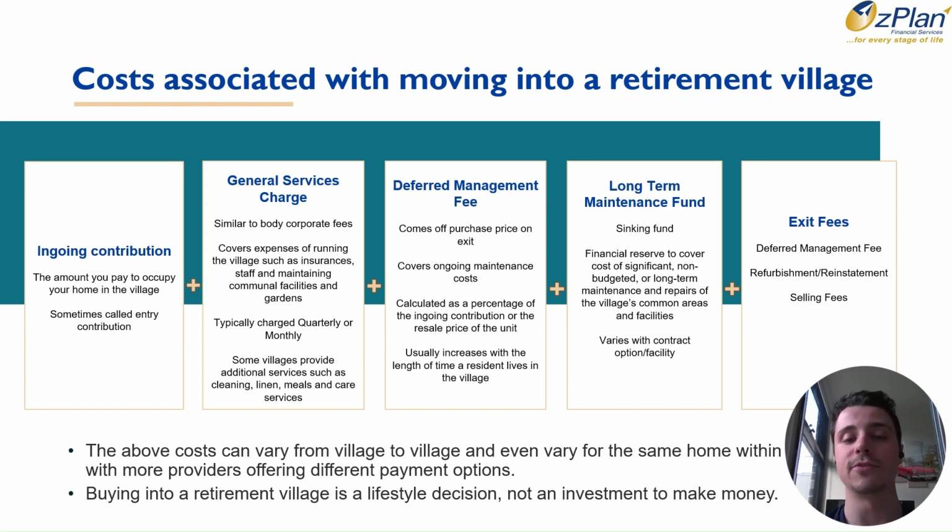We also have what's called a deferred management fee. So this comes off the purchase price on exit, and it covers ongoing maintenance costs associated with the facility. This is calculated using a percentage of your ingoing contribution or entry contribution, or of the resale price of the unit. It really depends on the contract terms. And usually the deferred management fee increases with the length of time a resident lives in the village. So it could be, over a 5-year period for example, 5% per annum on the entry contribution or ingoing contribution.